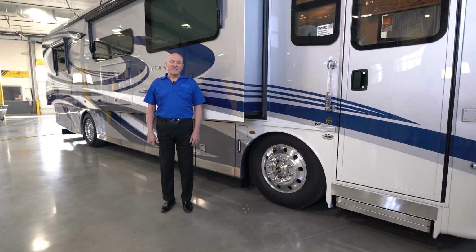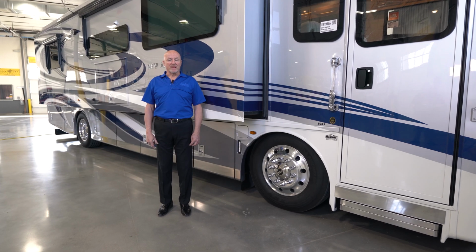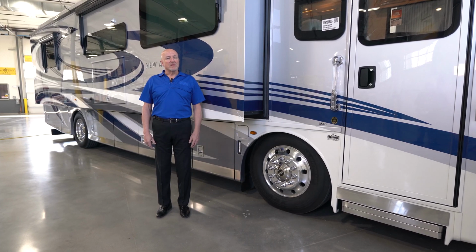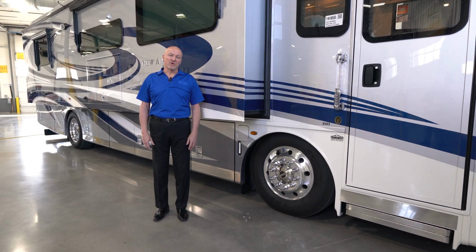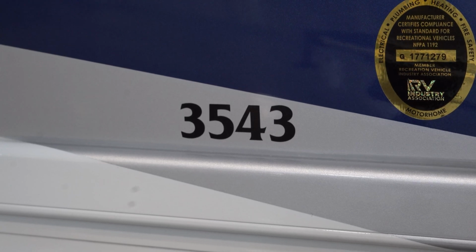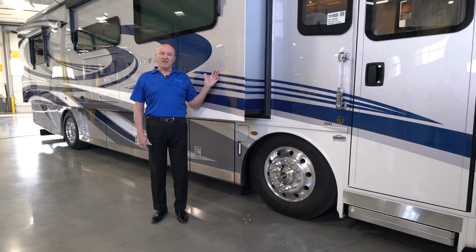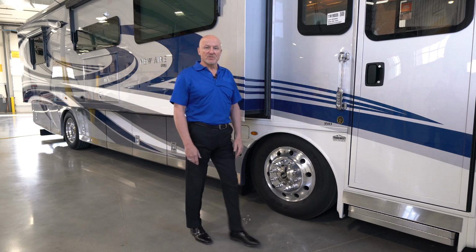So for 2020, Newmar's offered the new Aire in a 35-foot floor plan. They have 3 of them. They also have 3 33-foot floor plans that they've had since the inception of the coach. This one today is a 35-43, a full wall slide on the passenger side with 2 slides on the driver's side. Let's start at the front of the coach so I can show you some more.